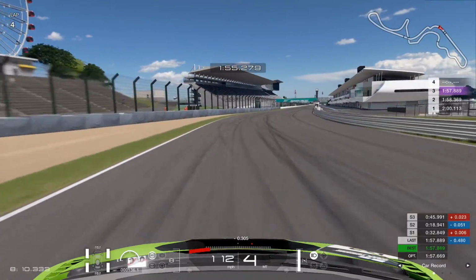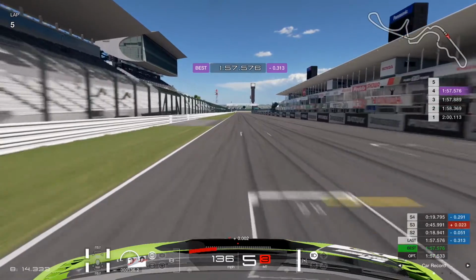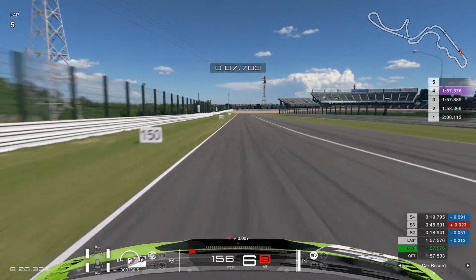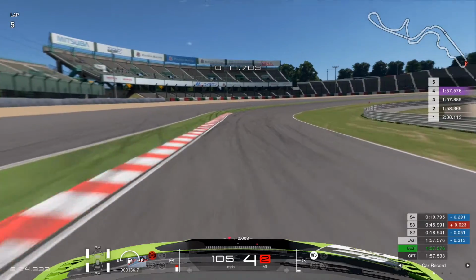We're now going to put it up against the Lamborghini. We're starting a normal lap this time. So we're starting lap number 5 here. So we're down to 57.5 already in the Lamborghini. Now, the Lamborghini, as I've mentioned in the previous car profile, is a bit of a killer. It absolutely wants to kill you. I found that throughout here.